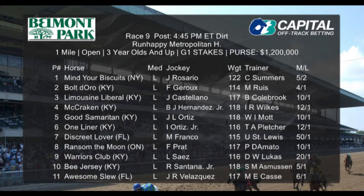But we'll start out in numerical order with number 1, Mind Your Biscuits, going out for Chad Summers. 5-2 morning line favorite. Joel Rosario is going to be aboard. This horse stormed home, very impressive in that Group 1, Grade 1 event, the Dubai Golden Shaheen against XY Jet and Rory H. I thought that was a tremendous performance. That was going 6 furlongs. This horse is stretching out to a mile, and for me, I think that's probably the maximum as far as distance goes for this horse.